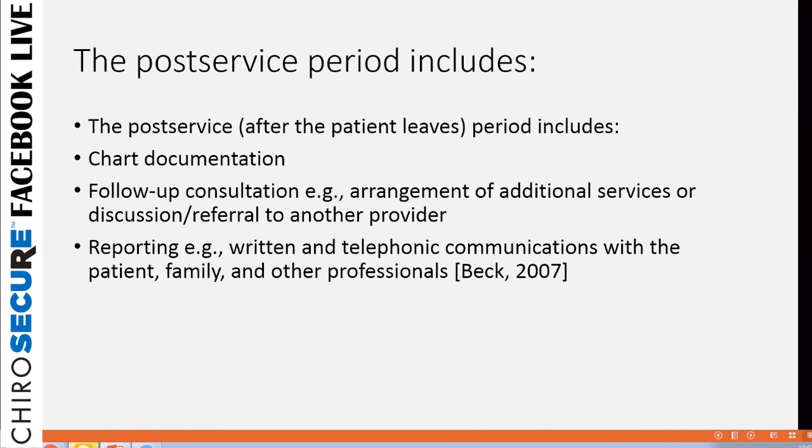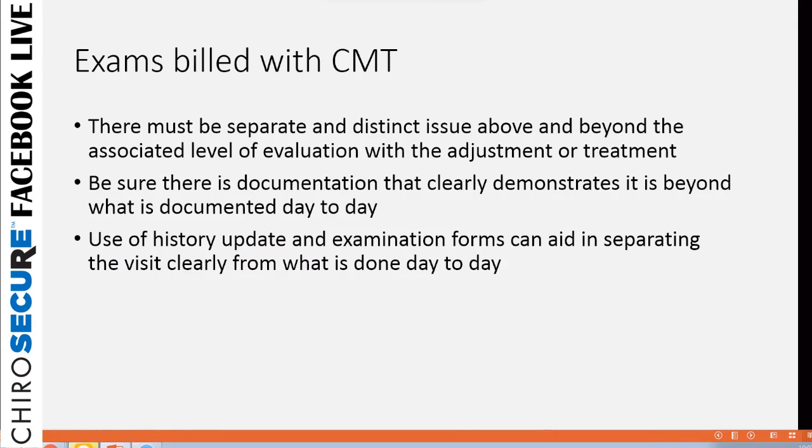It also could be for follow-up consultation, arrangement of services with another provider, discussion with the family members. So notice here, reporting examples, written and telephonic communications with the patient or family or other professionals. So realize that post-service is pretty large. So again, just be careful. Do not bill a separate E&M unless there's something significant and above and beyond what you would do normally day to day. The first visit certainly makes sense, but follow-up visits, you have to make sure that there's something beyond.